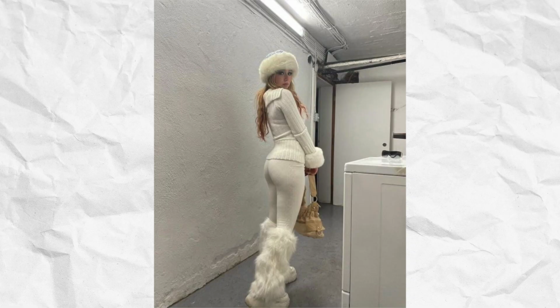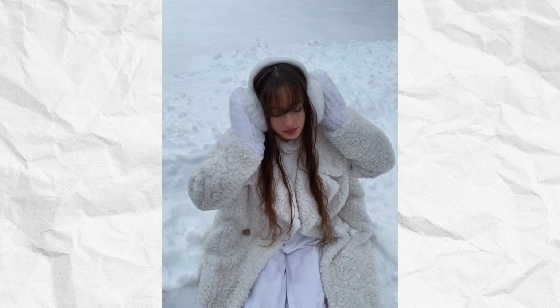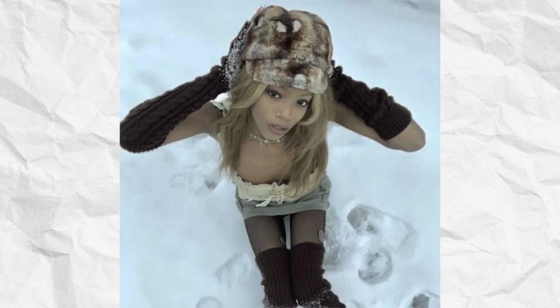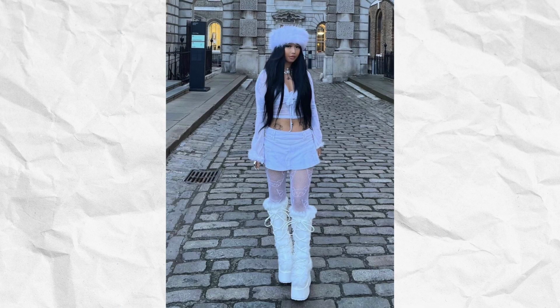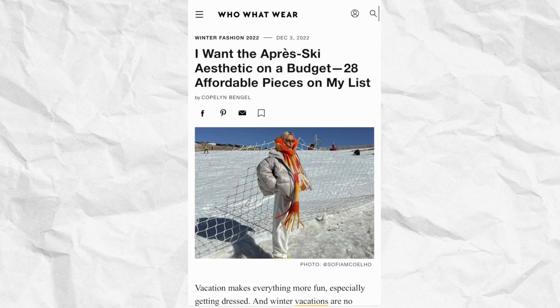On TikTok, I started seeing the earmuffs and this furry hat make a huge comeback, and I'm obsessed with it. I just love the whole aesthetic of wearing almost ski or outerwear and making it look really chic and girly and really cute.